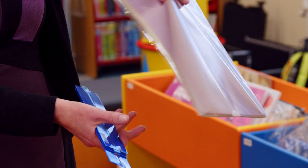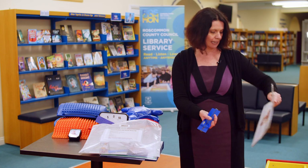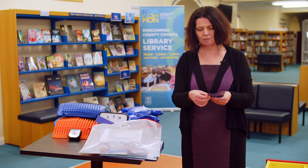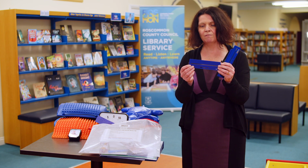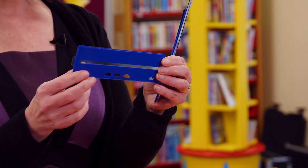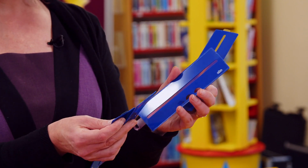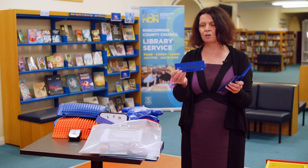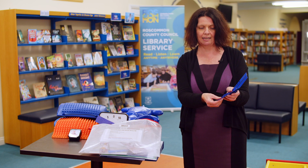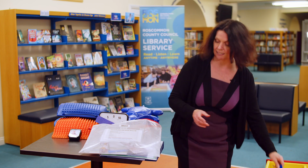So you can do a whole page, but for children who also have difficulty with what we call tracking, that is not losing your place when you read, you could use some of these reading trackers. So they go over the line and just the one line of print is visible then. And there's different colours here for you to try. There's yellows and pinks and blues that could be put over, and it helps with the tracking as well as reducing the visual glare. So they're all in that concentration and stress kit.